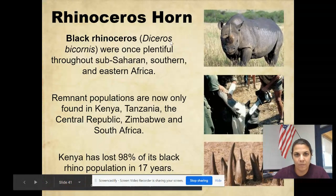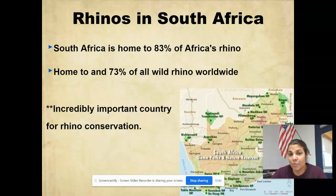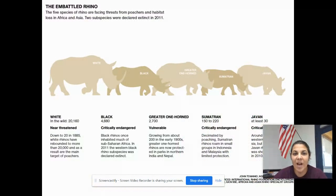Oh, here we go. South Africa is an incredibly important country for rhino conservation. It's home to 83% of Africa's wild rhino, and 73% of all wild rhinos in the world live in South Africa, the country. We've got a bunch of different rhinos. The Javan is critically endangered. There are like 30 of them left. I think the last count I saw was 22.